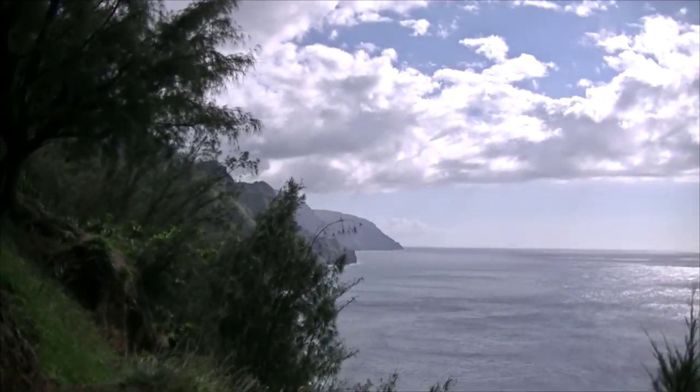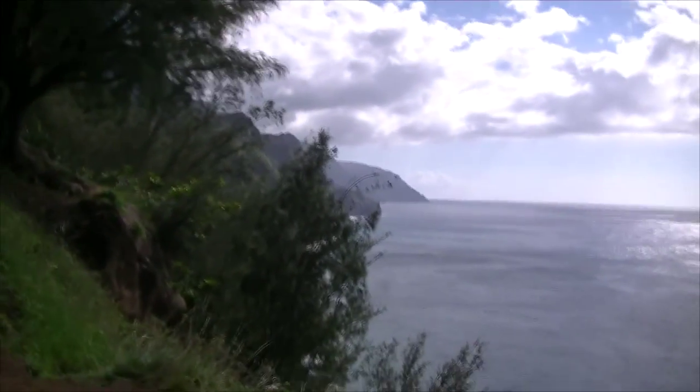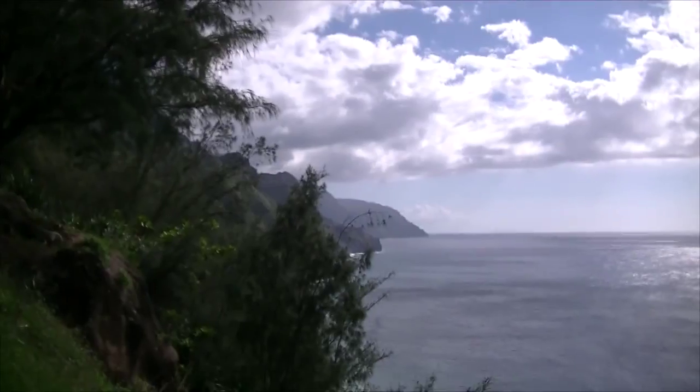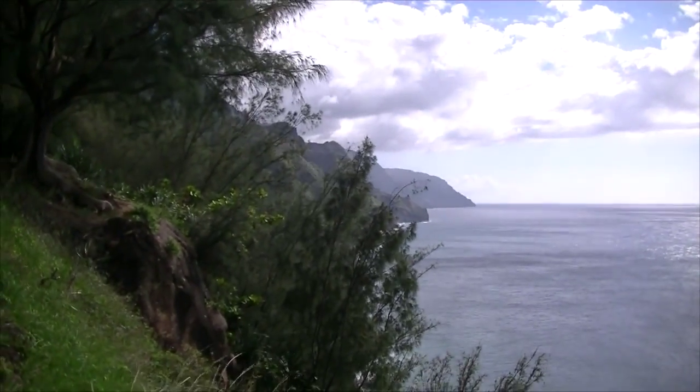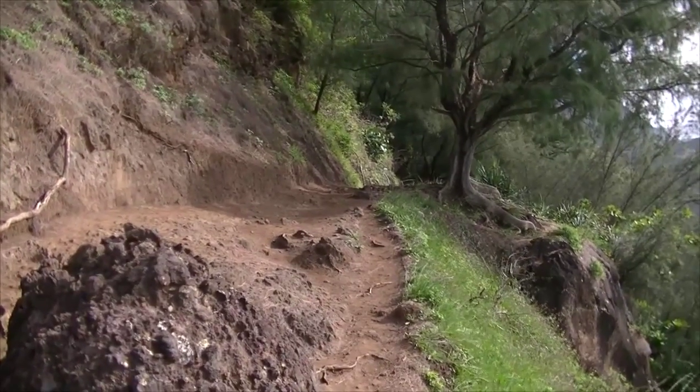I'm rock hopping, trying to get closer to the cliffs here, hoping to drown out some of the wind. I don't know if you guys can hear wind or not, but it's a little windy here. I'm right up against the cliffs right now, so hopefully you don't hear me get conked on the head firsthand.